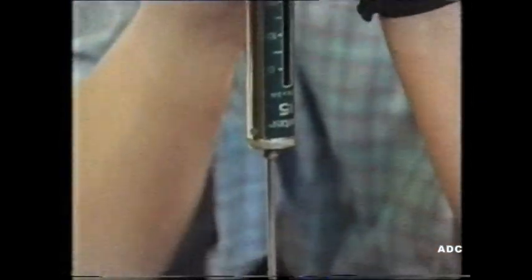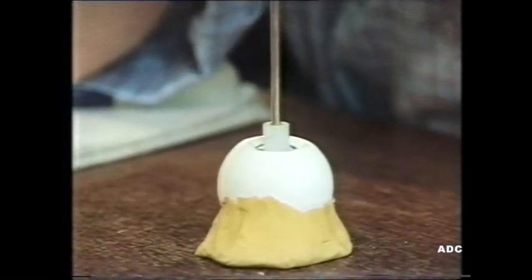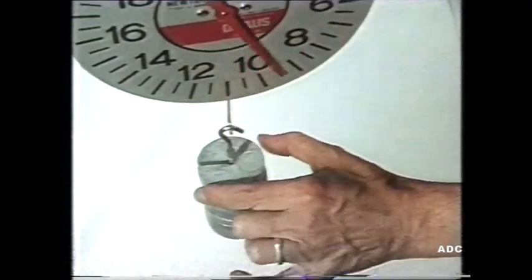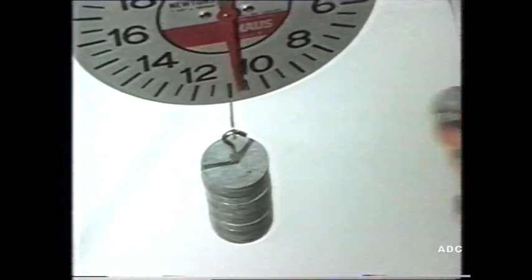If you want to find out what pushing force is needed to make something collapse, you can use a pushing force meter. At what moment do you have to read the scale? You can calibrate any force meter by using standard Newton weights.